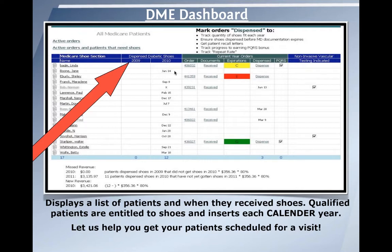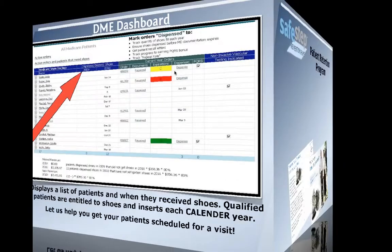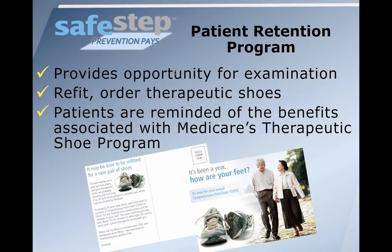In actuality, most podiatrists do a very poor job at identifying those patients that they have fit in the past, and most do not perform a comprehensive diabetic foot exam on all. Actually, less than 1 in 4 patients on average who are fit one year are fit the next. Again, less than 1 in 4 patients fit one year are fit the next.